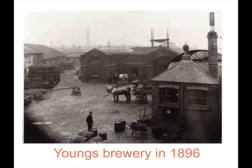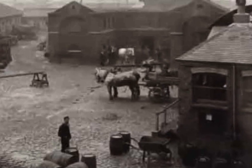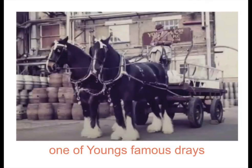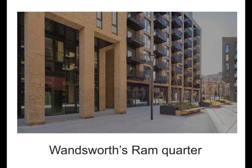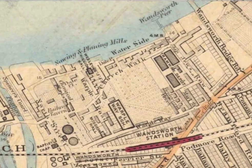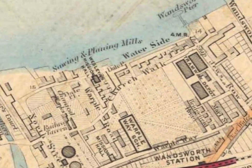Young's took over in 1831. They were famous for their horse-drawn drays until their brewery closed in 2006. The site of the brewery has become the Ram Quarter development. An 1891 map shows sawing and planing mills on the site of the Smugglers Way recycling plant.